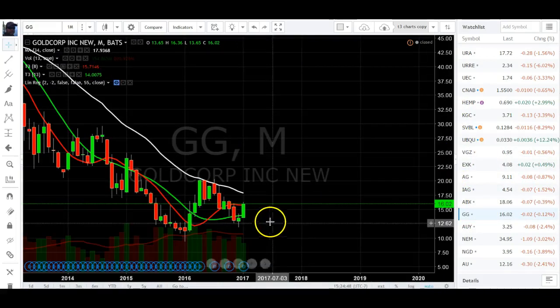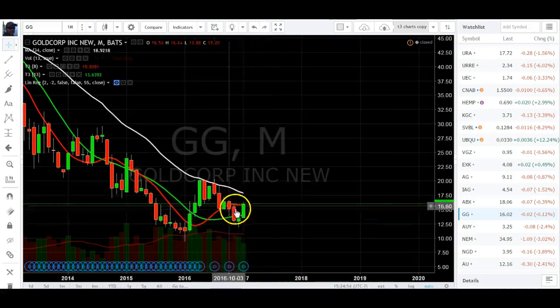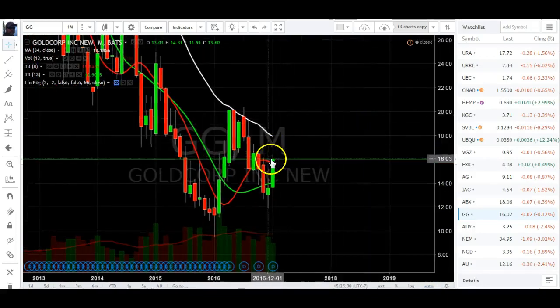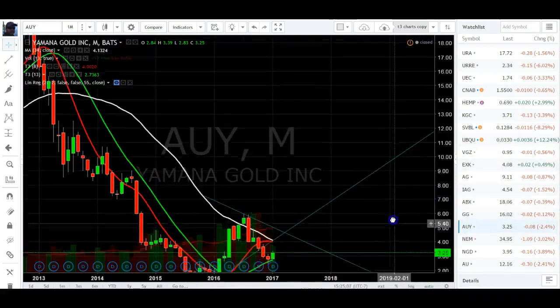GG. This one's different. Came into resistance, came back in, held support. Now we got a 3-bar pattern. This looks like coming across the 8 on a monthly. Nice 3-bar. 3-bar pattern on the bottom.